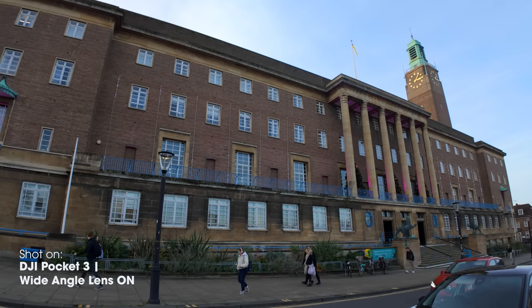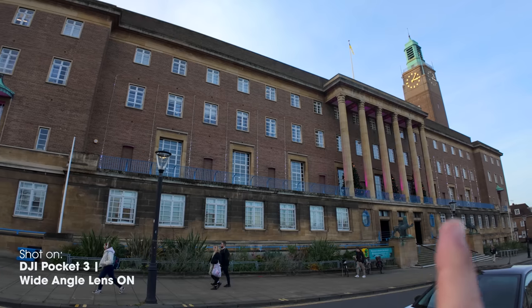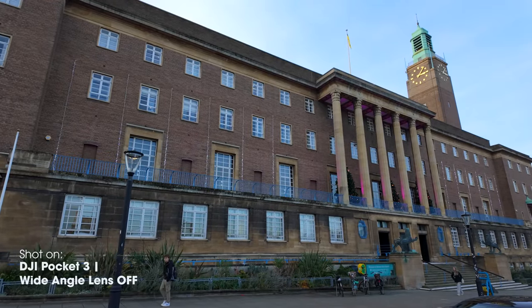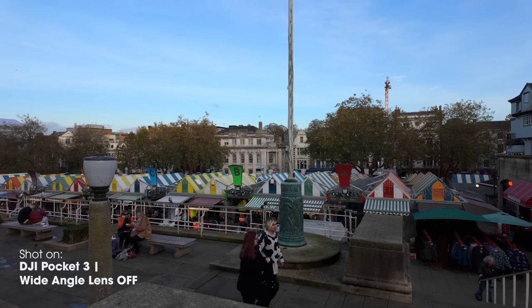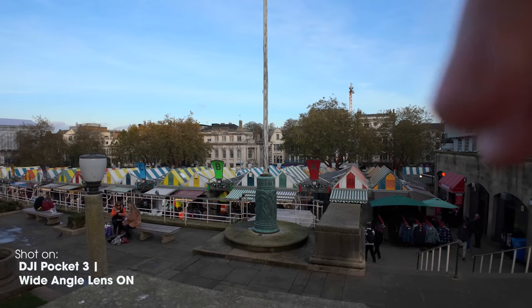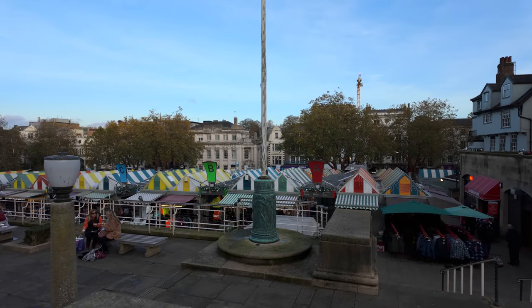So let's have a look at the wide angle lens. This is with it off. This is with it on. As you can see, some of these pillars might start to bend. I don't think it makes a massive difference, but it's pretty good if there's maybe two of you in shot. This is the wide angle on. As you can see, I've framed the entire building, so it ends here on the right. Let's take it off. And now you can see we lose the edge of the building right there. This is with the wide angle off. This is with the wide angle on. Wide angle off.